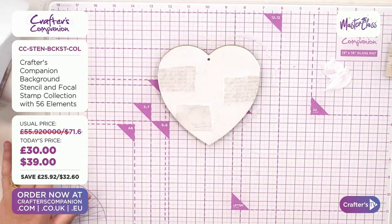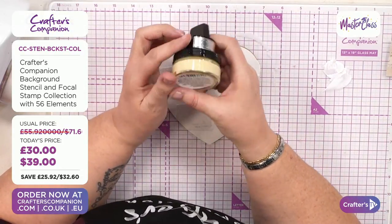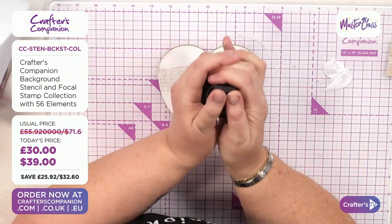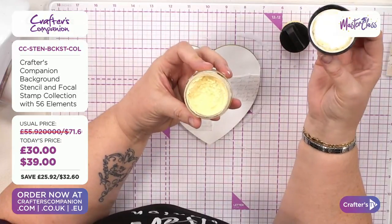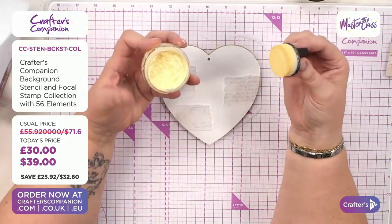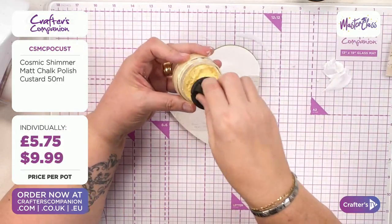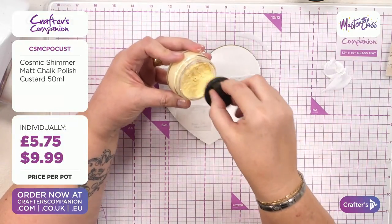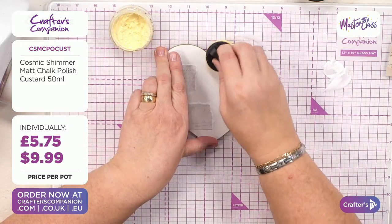So then I've got my chalk paint again, and this one is actually called custard, and it's the perfect name for it. If I undo this one, pop that top out first, and just look, it is just like custard. It's beautiful. As I say, it's like a mousse texture. I'm going to use my little applicator this time, drag some out of that tub, and use the edge of the glass tub to take off any excess. Then we're just going to pounce over the top of here.